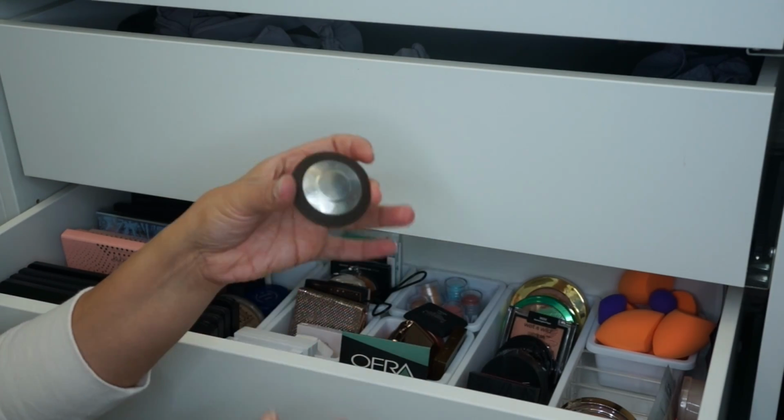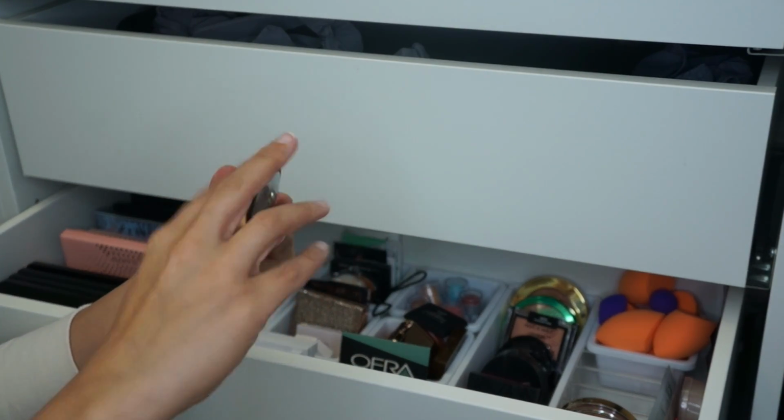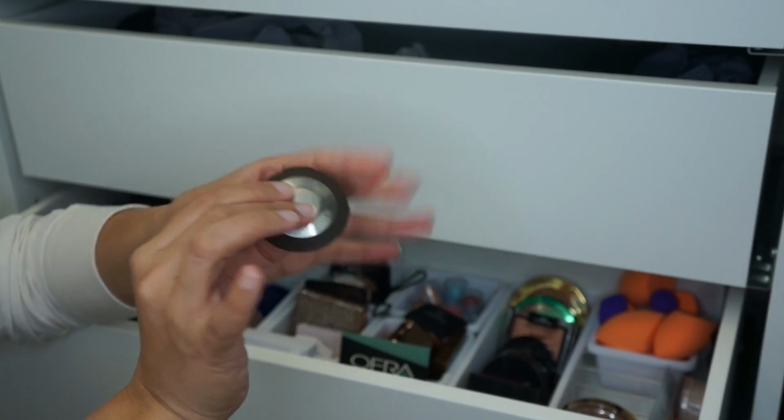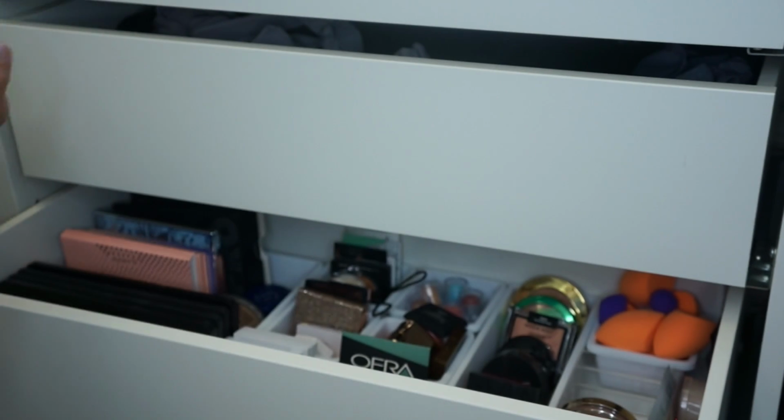And then I do have the mini Champagne Pop because this is like a cult favorite. It's a very pretty highlighter. I don't know that I would say it's one of my favorites, but it is gorgeous.